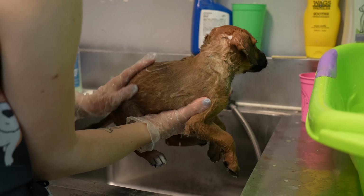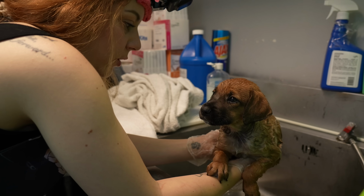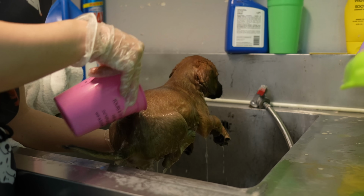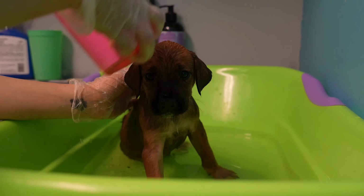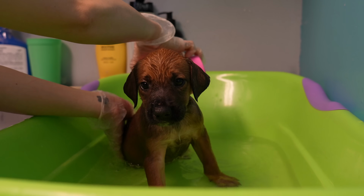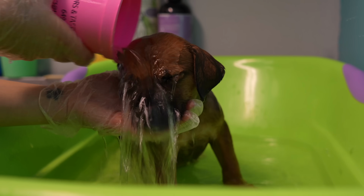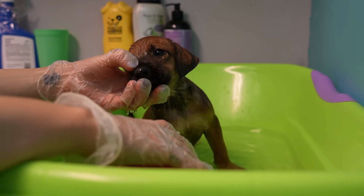Hungry. You're a very chunky puppy. Poor little guy. The first black one was the feistiest of all these guys. These ones here just want to sleep.